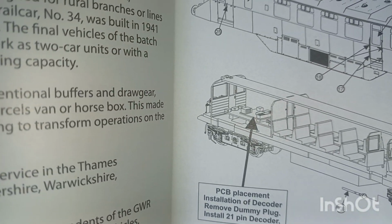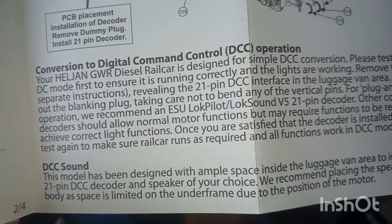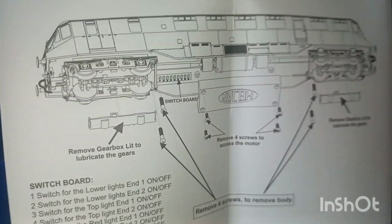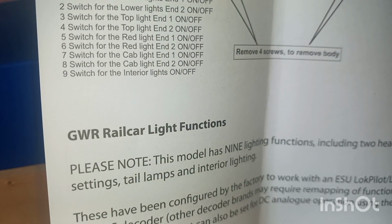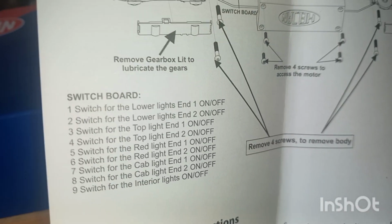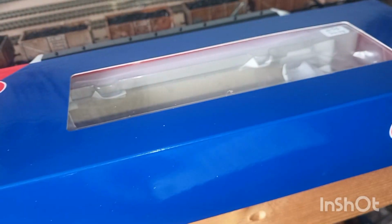That's where the socket is for the DCC decoder. Local sound, etc. How you get in underneath to maintain it. There's switches and all that on it, because I imagine there's all kinds of lights and nonsense like that on it. There's inside lights, there's cab lights, there's all sorts of lights on this thing. So we'll have a wee look at it, alright.